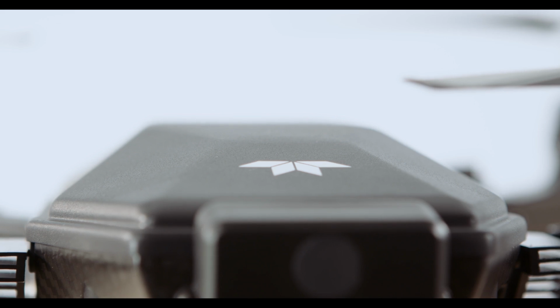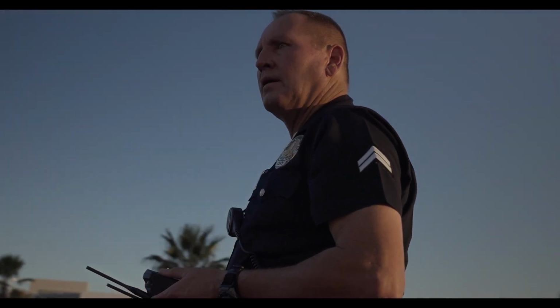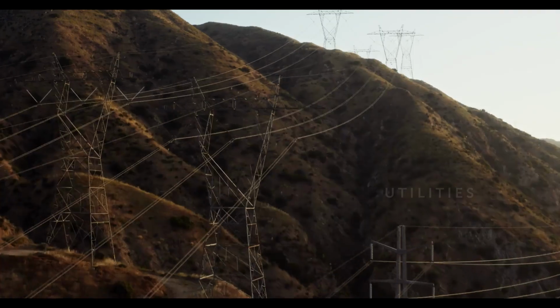Next, we have the Teledyne FLIR SIRAS, a consumer and professional drone that's best for security, search and rescue, and law enforcement. The SIRAS features an integrated thermal camera, 30-minute flight time, user-friendly smart flight modes, and much more. The Teledyne FLIR SIRAS is an excellent choice for professionals in the public safety, law enforcement, and security industries.